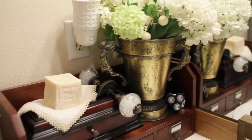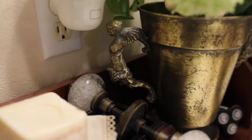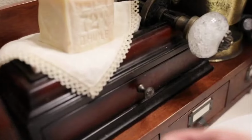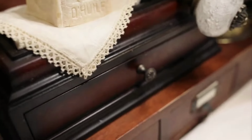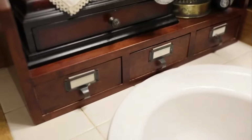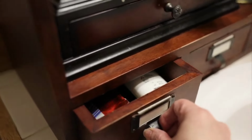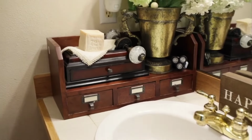The handles on this gold vase are some cherubs. I put some white lilac flowers inside. And yes, I found this jewelry box lined with velvet and this shelf that has these drawers, all at Goodwill. I love all of these finds in my home.